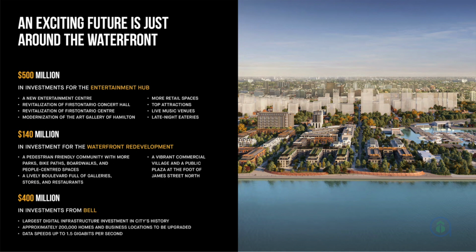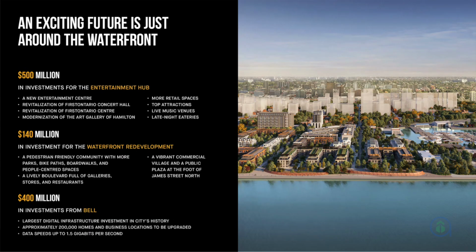So the numbers, as you know, $500 million going into the downtown core. This is right in the middle of where One Jarvis is located. As the area develops, buyers will be able to, within footsteps, access the best dining, the best entertainment, the best shopping. In addition to the $500 million, the government is allocating another $140 million to redo the harbor front, the waterfront. So you're talking about an investment from the government in excess of $600 million.